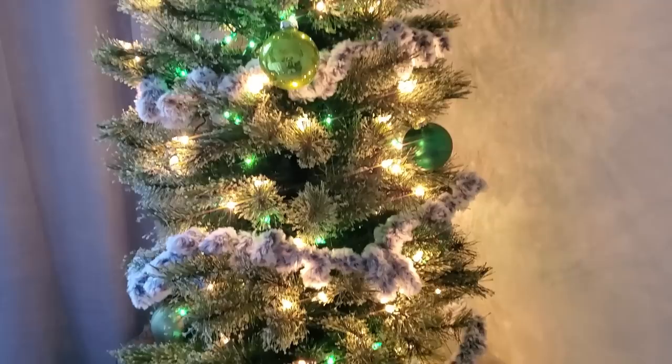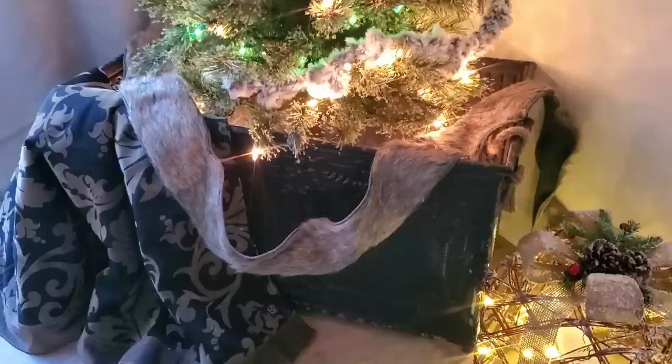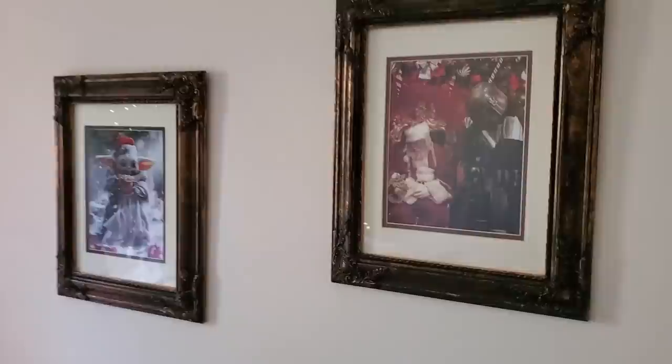I added gray fur yarn as garland on this cashmere pencil tree, which I placed in another one of those metal planter boxes that I got at Hobby Lobby during their spring sale. I also draped a tree skirt and some fur ribbon to soften the edges. I also added themed artwork in these thrifted frames to complete the look.